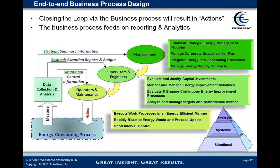So the process drives, as you can see here, the information flow between those different levels to support the energy management at the three different levels: strategic, systemic, and situational. And ultimately what it does, it results in actions. Effectively, the business process becomes the heart, the engine that feeds on the information, which is delivered in the form of reporting and analytics. So information is a requirement for this kind of model to work.